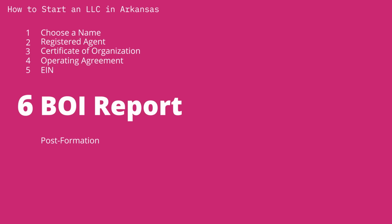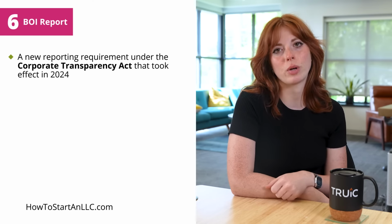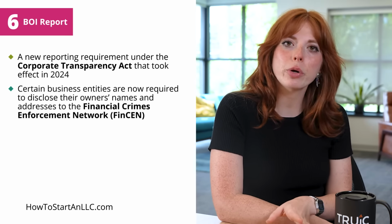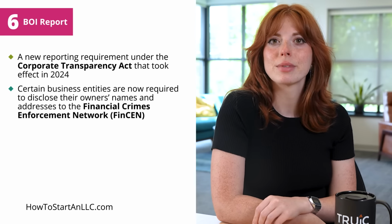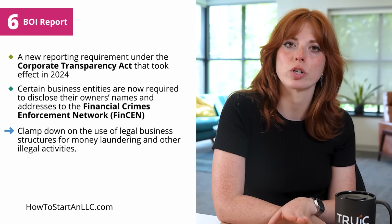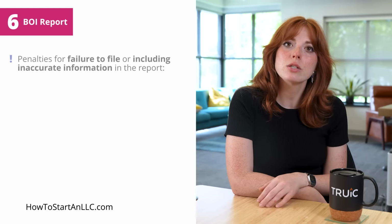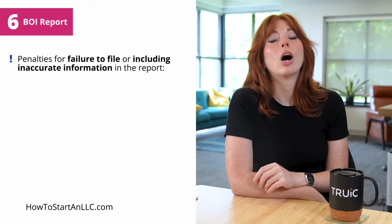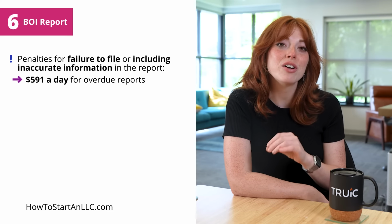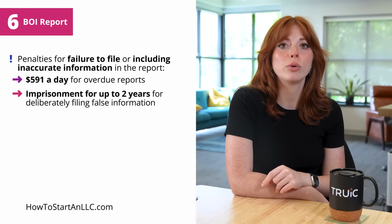Step 6, we're almost done. Filing a beneficial ownership information report. The BOI report is a new reporting requirement under the Corporate Transparency Act that took effect in 2024. Certain business entities are now required to disclose their owners' names and addresses to the Financial Crimes Enforcement Network, or FinCEN. The purpose is to clamp down on the use of legal business structures, like the LLC, for money laundering and other illegal activities. The penalties for failure to file the report or including inaccurate information in the report are steep.